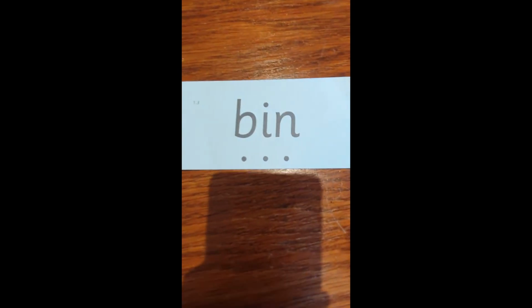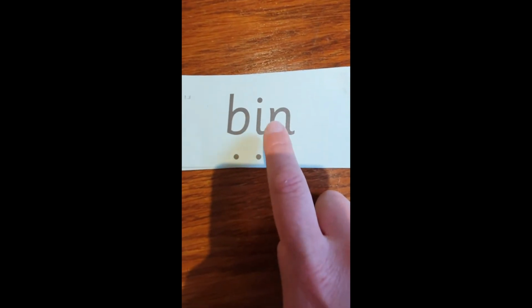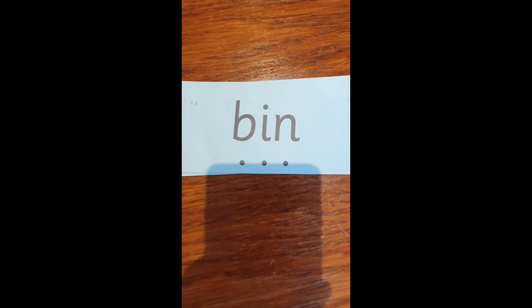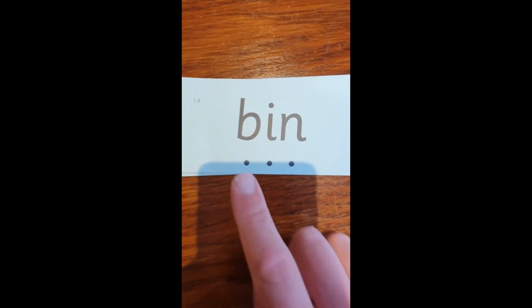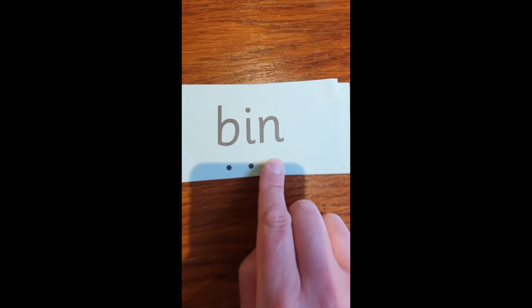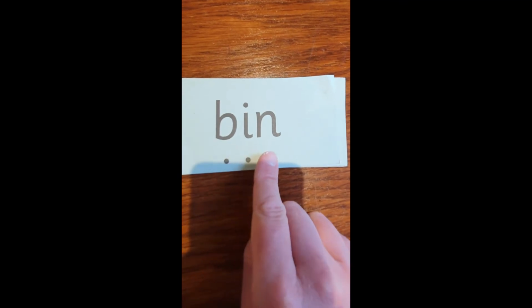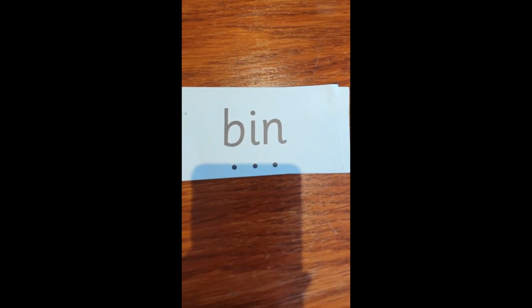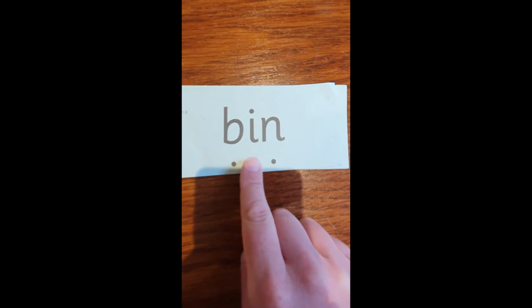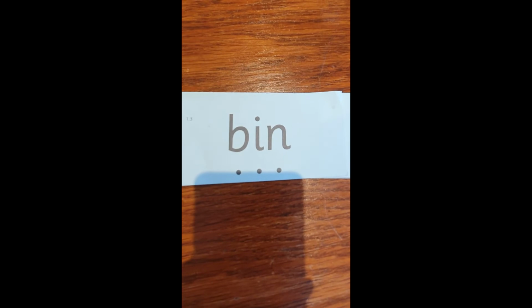And last one. Oh, this is quite different. So the B is at the beginning again. But we have an I, I, insect. And we have a down knobby over his neck. Knobby, not mazy. Okay? My turn. B, I, N. Bin. Your turn. And tell your partner. B, I, N. Bin. Fantastic. Thank you for that.